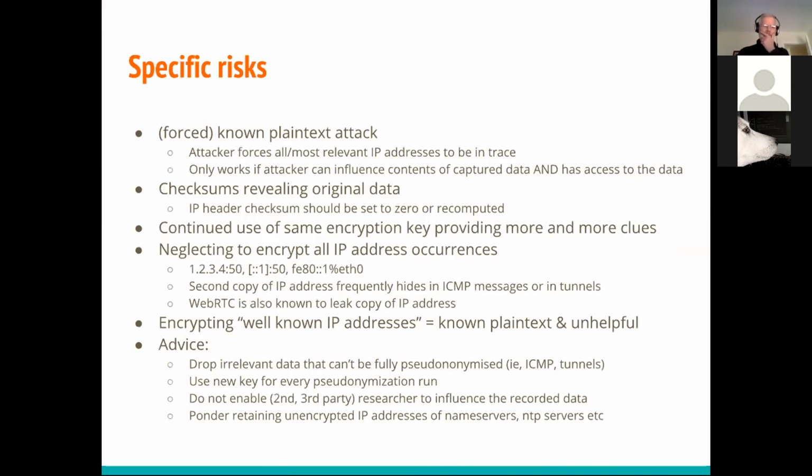A second copy of the IP address also frequently hides in ICMP messages and in tunnels. So it's nice if you only replace IP addresses on the outer header of the packet, but the inner packet might then repeat that IP address. And WebRTC is another protocol that is known to leak a copy of your IP address. The other thing that you have to think about is, let's say someone is doing a lookup for pool.ntp.org, or you are encrypting the IP address of your own name server.